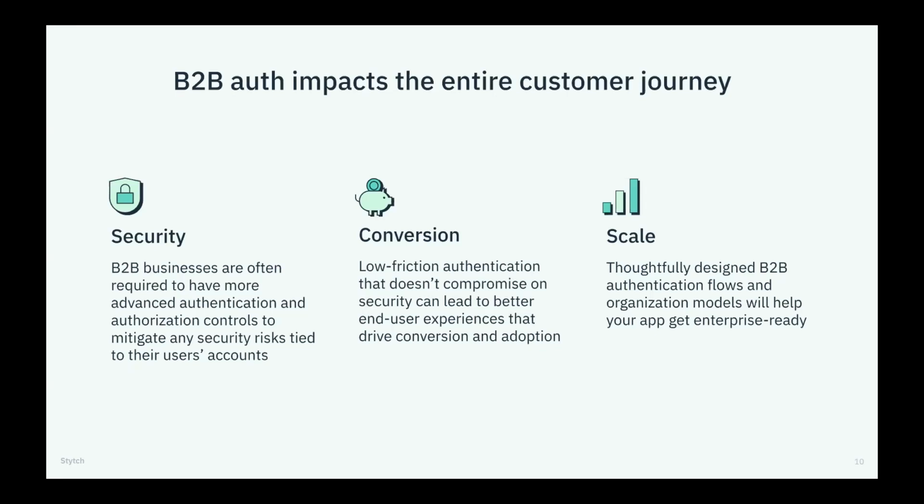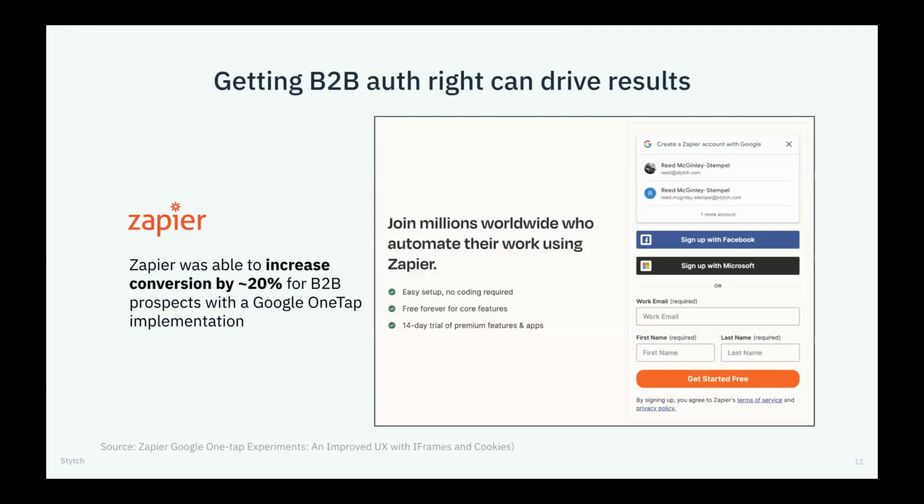So one other thing I want to note when it comes to pieces like the sign-up flow in particular and the authentication methods that you do present is that even though authentication can often feel like a checkbox, it's something that you have to have rather than maybe a differentiator. If you get B2B auth right, you can drive really serious results on the analytical side.